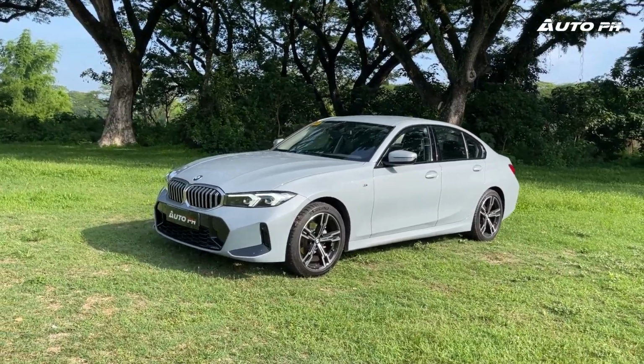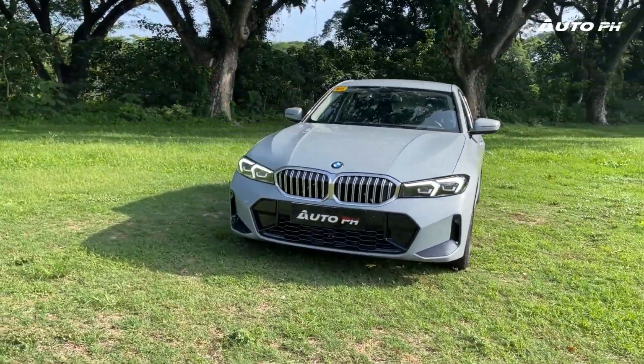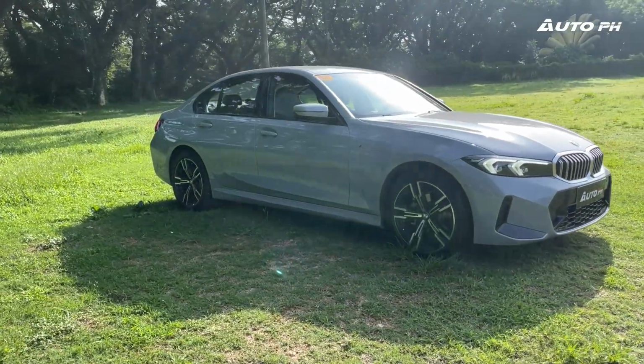The BMW 3 Series has always been the go-to sedan in the German automaker's local lineup. Things have changed and most buyers now go for their crossovers. We've reviewed this before, and we have with us the refreshed version. Has a lot changed? Let's find out.